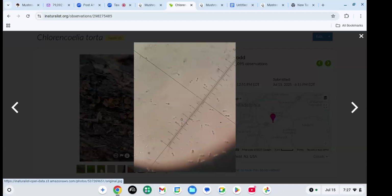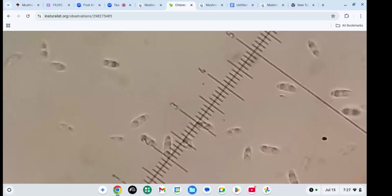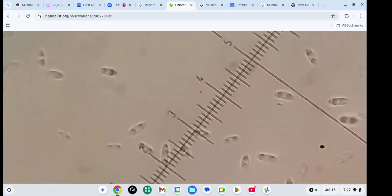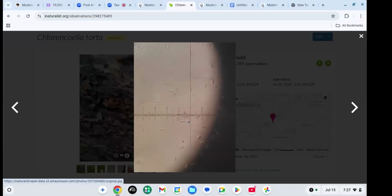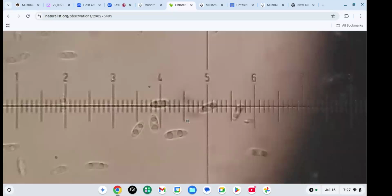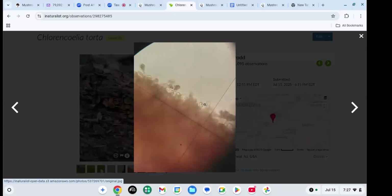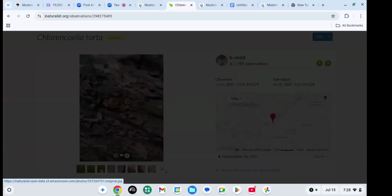spores, and I think we can pretty clearly see these are biguttulate. So, those two little oil drops in each one of the spores. Where are my notes at? I'll give the measurements in a second. Yeah, biguttulate. And the other way to tell between the two is the terminal cells on the sterile side, so the underside of that cup. How do those cells end? Do they end kind of rounded like this, or are they more straight?